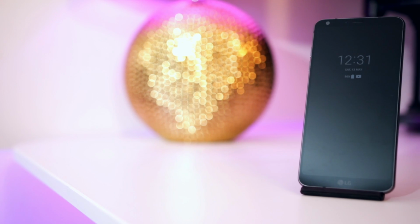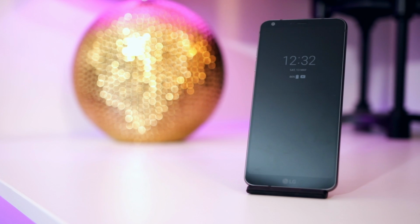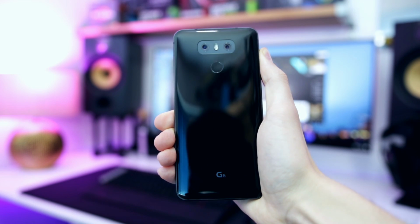And the reason this has come about is because LG very kindly sent me out their G6, their latest and greatest flagship smartphone that aims to be the best phone in the world. But have they succeeded in doing so? Is it a good phone? And am I going to go out and buy one?